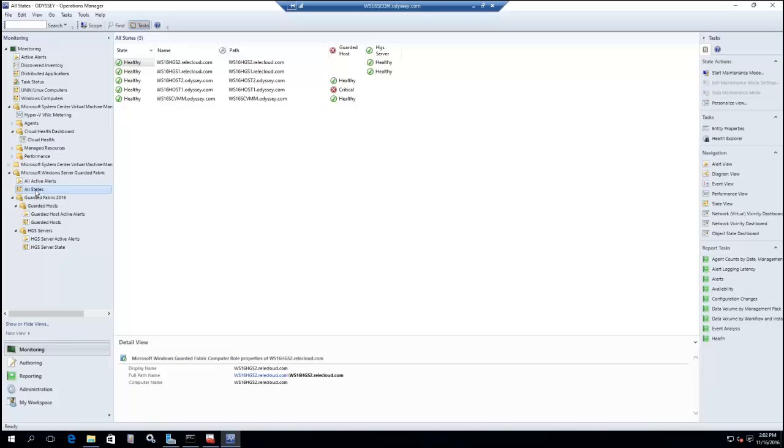And I won't spend much more time here other than to let you know this is valid, it works, it's simple, elegant, effective, and if you are considering deploying the guarded fabric solution in your environment, if you're a high security environment like a bank or the payment card industry, and you're looking at shielded VMs and guarded fabric as a valid solution for you, you can know that Microsoft is enabling you to manage it effectively with Operations Manager.